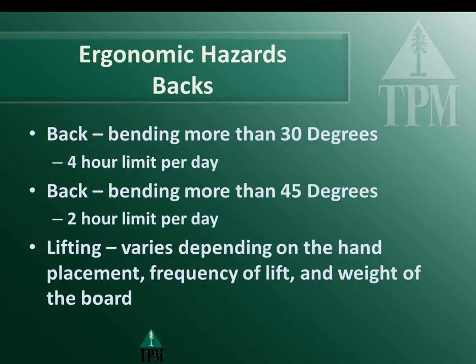Okay, here's kind of the science behind what we do here. A lot of our injuries will lead to, say, a back injury. Well, where does that injury come from? Where is that hazard? You can lift things, that's fine, but when you bend your back more than 30 degrees, that risk becomes a real hazard. When you start bending your back 30 degrees to do a job, that's when the injuries occur.